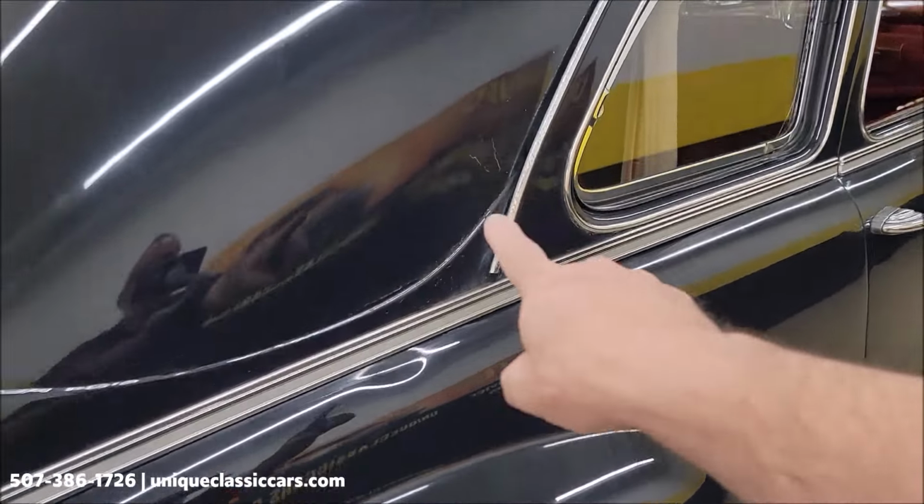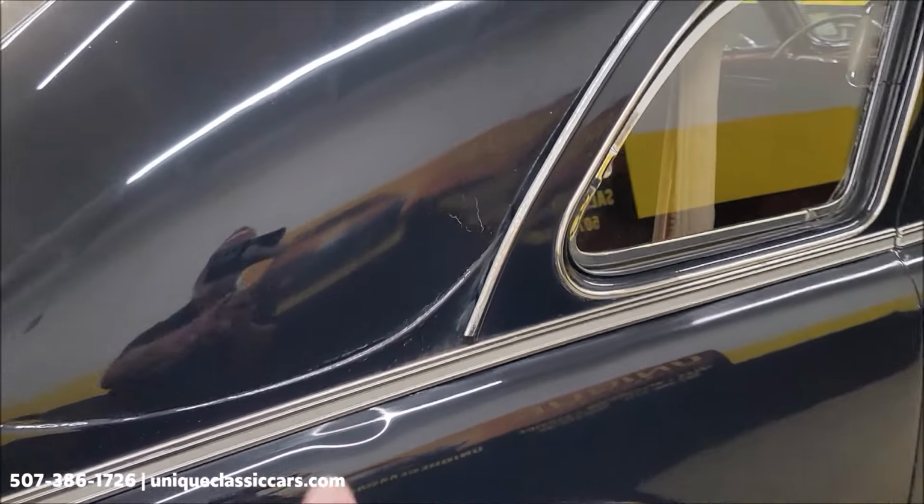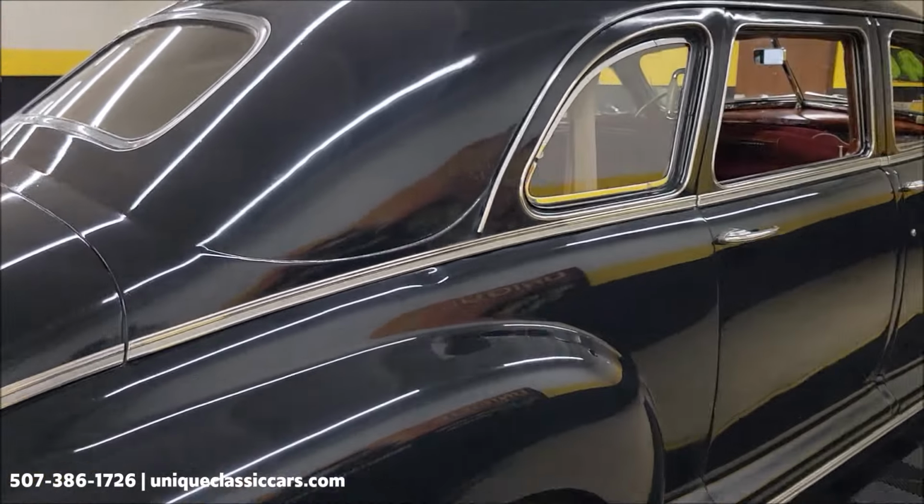Little spots like this is kind of what I'm talking about, where you're going to find some stuff as far as in the paint, but you can also see the reflection in the paint. Still has a nice shine to it.